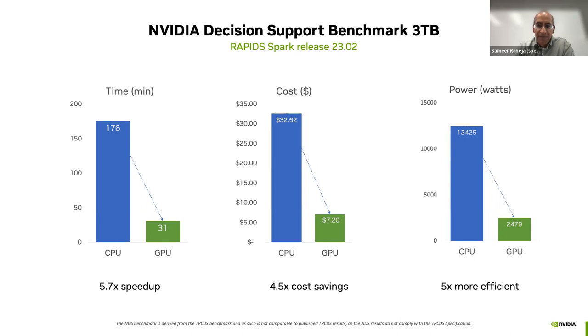So if you are thinking about speedup, if you're thinking about managing a budget, if you're thinking about the constraints of an on-premises cluster in terms of power, all of these are things that the RAPIDS Spark Accelerator can address.